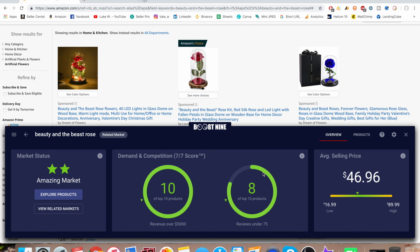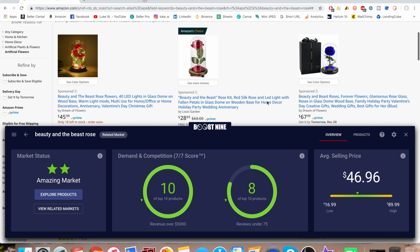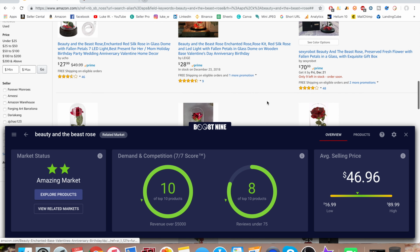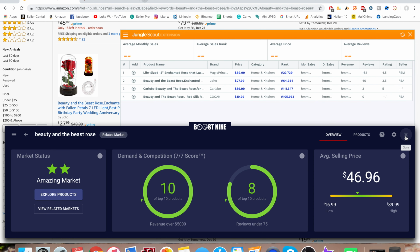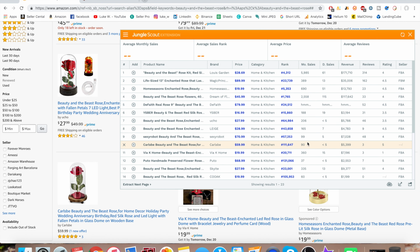And it's kind of cool that Boost 9 shows up here at the bottom of the page, so you can actually scroll through and see the products, unlike when it pops up here with the other Chrome extensions. And just for an example, I can show you guys right here what Jungle Scout's going to show on these numbers.